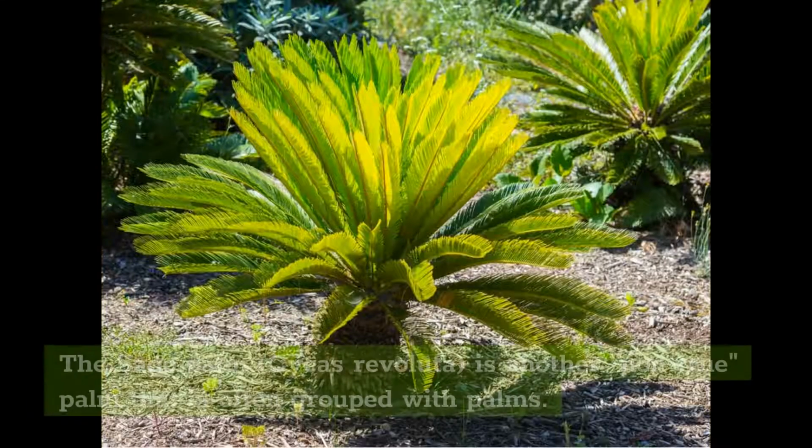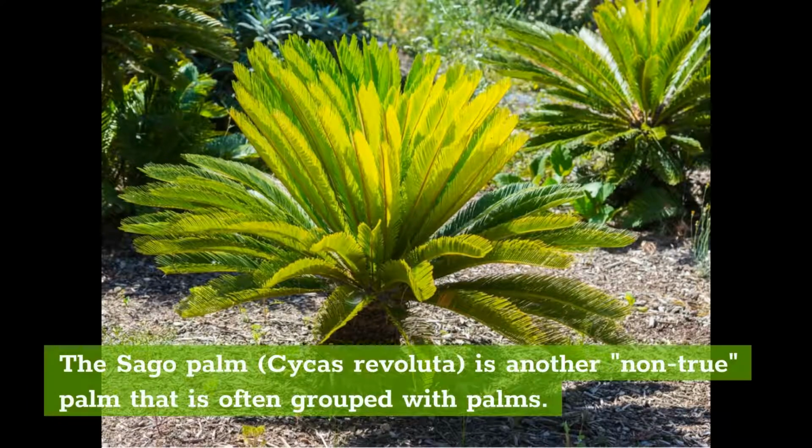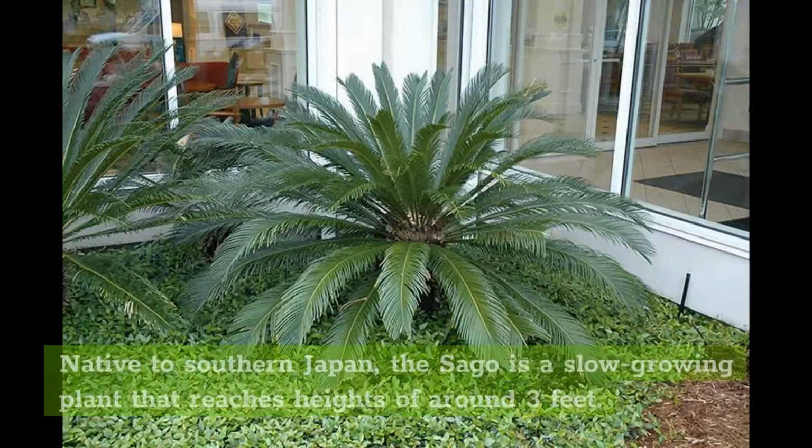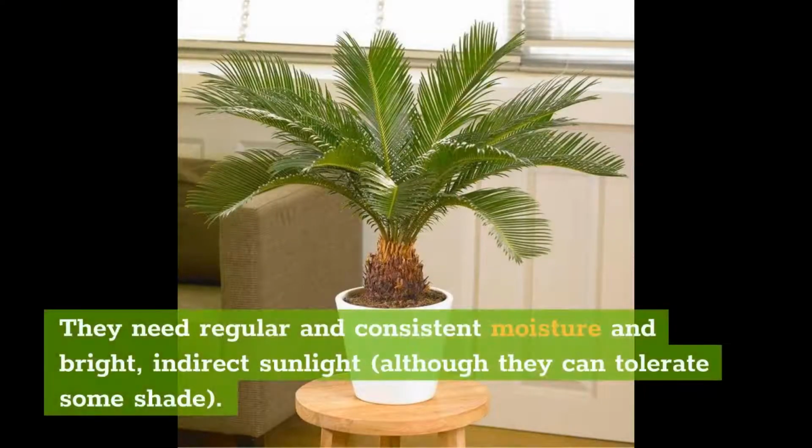8. Sago Palm. The Sago Palm, Cycas revoluta, is another non-true palm that is often grouped with palms. The sago features stiff fronds that grow from an upright pineapple-looking trunk. Native to southern Japan, the sago is a slow-growing plant that reaches heights of around 3 feet. They need regular and consistent moisture and bright, indirect sunlight, although they can tolerate some shade.